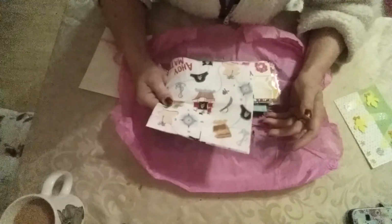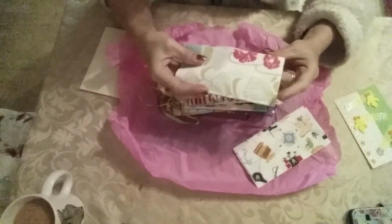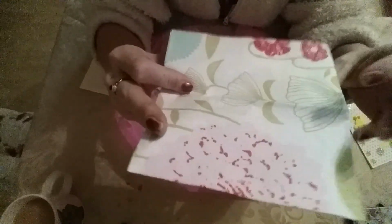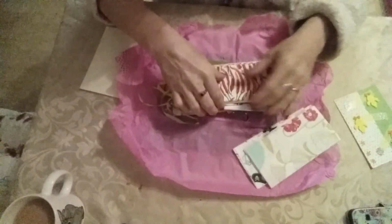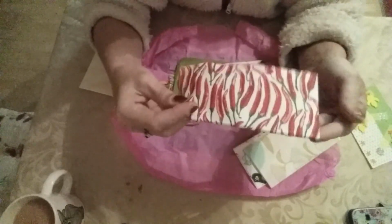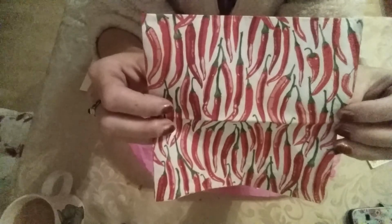She sent me this one, a napkin, which is, surprise, surprise, nautical. Ahoy, me hearty. So it's that one. And then there's this one, which is just beautiful. I think, which way does it go? That way. That one. And this one with all the chili peppers all over it. Oh, that's fantastic. I love that. I love that, Sam. It's amazing.